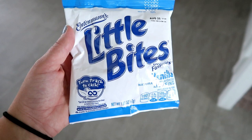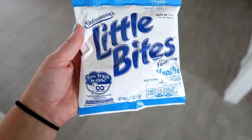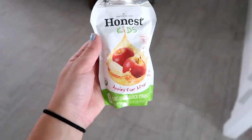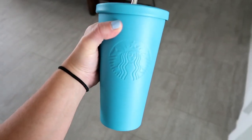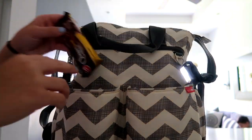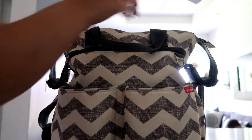And now I'm packing some snacks so that we can have something to eat while we're running errands. I always like to pack some snacks on the go because quite honestly, it's the only thing that keeps my toddler calm in the store. Just give him food and he won't make a fuss.